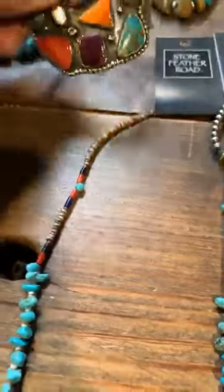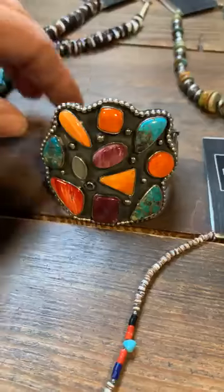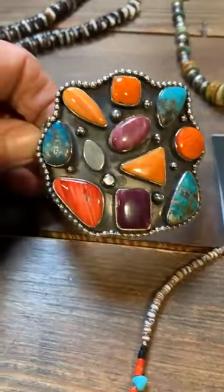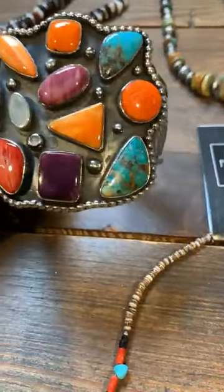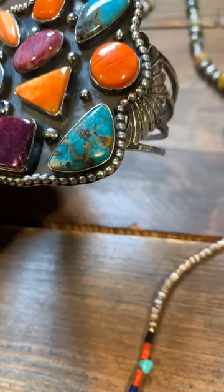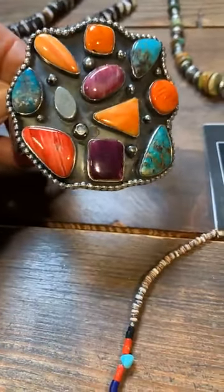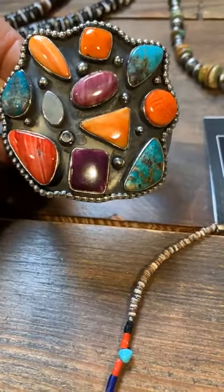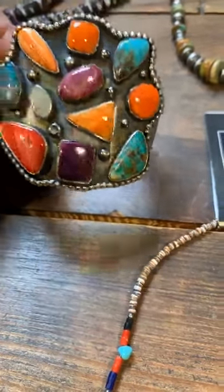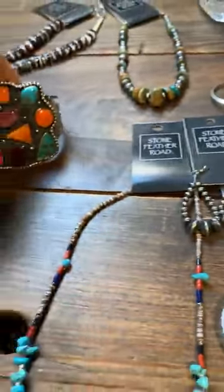This piece is awesome. It's a gorgeous bezel set sterling silver cuff. It's native made. It's got some beautiful colors in the turquoise, browns and blacks and beautiful blue tone turquoise. And then it has spiny oyster in orange, red, and in the purple. So really, really pretty. Again, I'll put that on at the end.